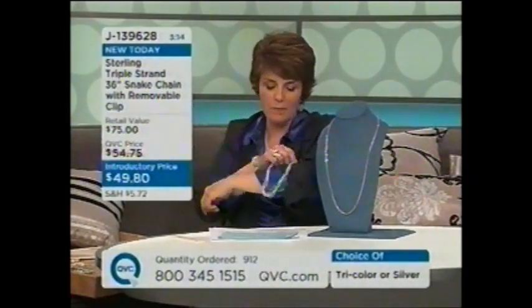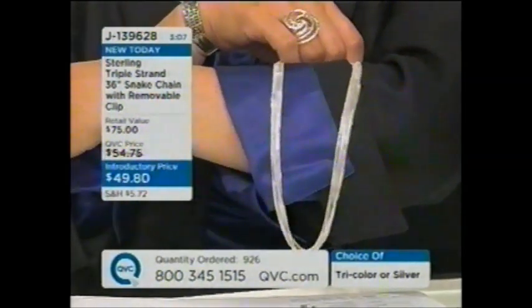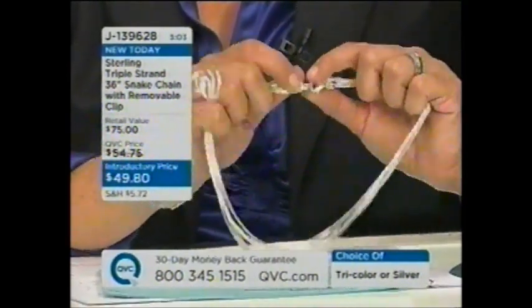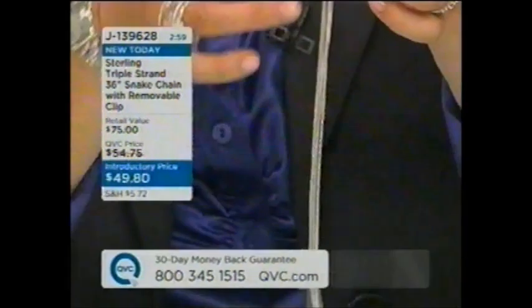Okay. So, again, just gorgeous snake chain. Always looks great. It's one of my favorite chains. It's supple, it's smooth, it's shiny. It reflects so beautifully. You're going to get three strands at 36 inches. But again, it's this little clip right here. This little piece here that's just a little hinge. So what do you do? How do you do it?